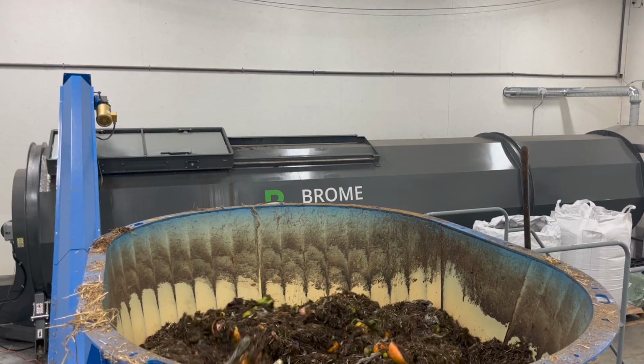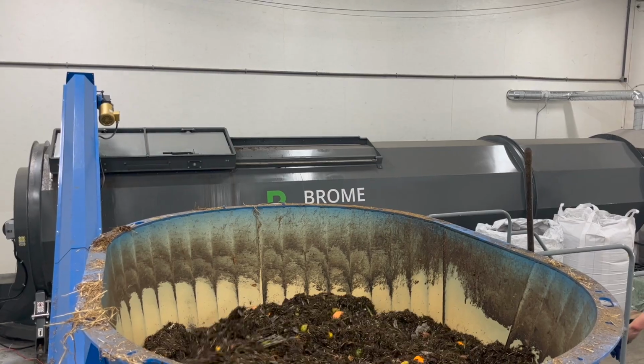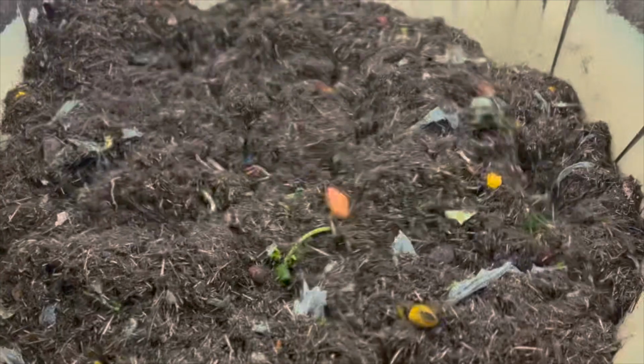This is actually not true whatsoever. There are plenty of ways to make sure that your compost is reduced in smell and actually doesn't smell at all if you do it the correct way. The way that we operate is that we use an in-vessel composter, and within that, we introduce air, which makes that aerobic process a little bit more efficient. And when that occurs, the compost breaks down in a way that doesn't release all of these smells.